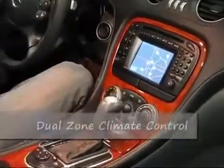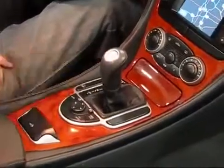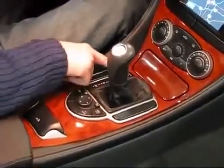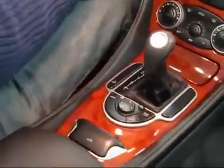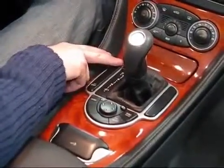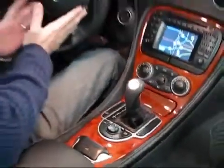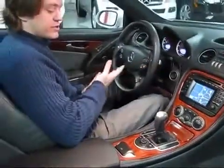Dual zone climate control for both the driver and front passenger. As we stated before, it does have keyless go. Now you do have 2 overrides. You've got a manual function in which you can use the shifters behind the steering wheel, should you choose. There's also winter mode, which will start you in 2nd gear at any given time, and then sport mode. Sport mode amps the shift points somewhat. It'll allow the engine to build a little bit more rev before it shifts.